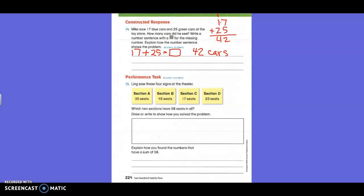Why does 17 plus 25 equals box show our problem? Because it's showing how we're figuring out the problem. Yes, so how are we figuring it out? Why do we put 17 there? Why do we put 17, Isaac? But why did we put 17 there? Chase? That's the first number. But what does that first number mean? It's an add-in. Okay, yes, this is an add-in. So why did we put 17 for an add-in on the first one? Nina? Because in the problem it says 17 first. 17 what? 17 blue cars. Yes, 17 blue cars.